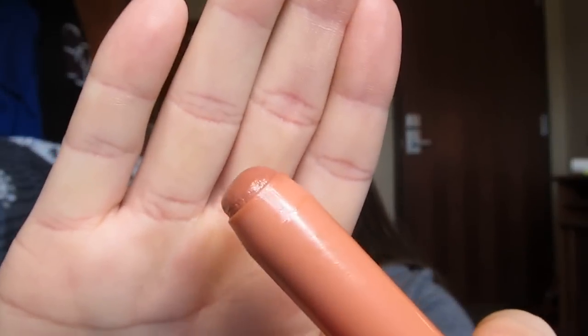This is the Astor Sensational Lip Color Butter in the shade Loved Up, and this is a beautiful nude shade. These smell so nice. So that's what the color looks like. These smell a little bit sweeter than MAC lipsticks. These have more of an icing-y smell as opposed to a vanilla marshmallow scent, and I find that the MAC one is a little bit more faint, but I still love them.